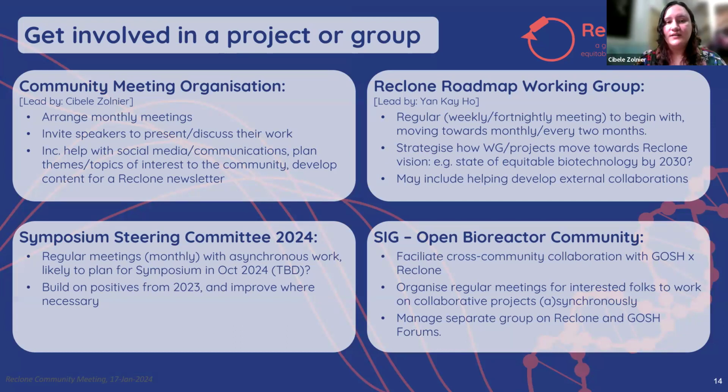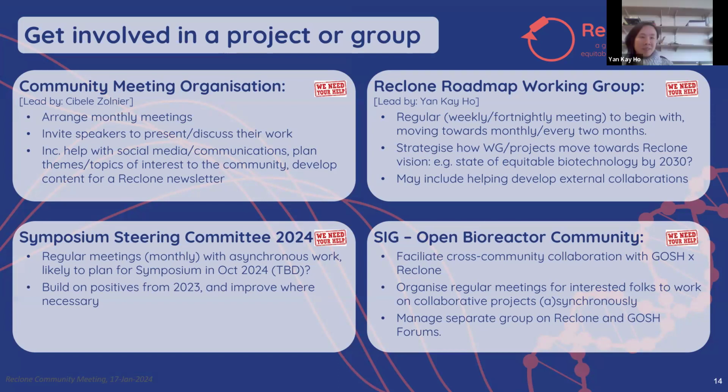And this will, of course, involve a lot of external collaborations. Again, I see a lot of people here with great experience on the biosharing side, so we will really appreciate your help on any of these projects. Great, thank you, Cibele. As we said, we will always welcome any help on these projects.